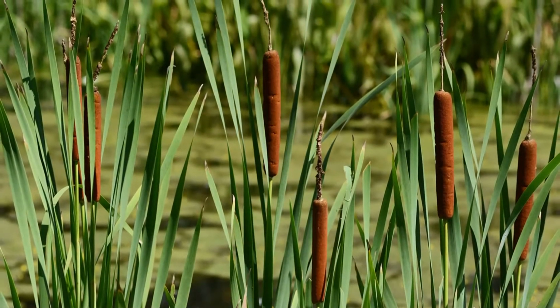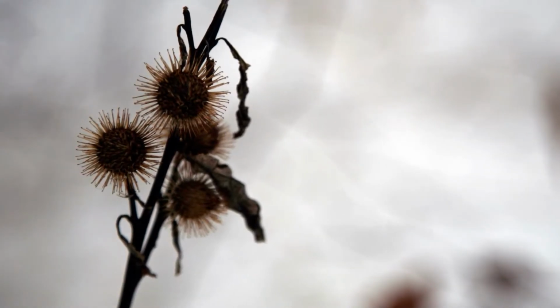Being sticky is another great dispersal technique. So the burdock plant and other burrs will attach to your coat when you're hiking, but they also attach to fur of animals that are running through the forest.